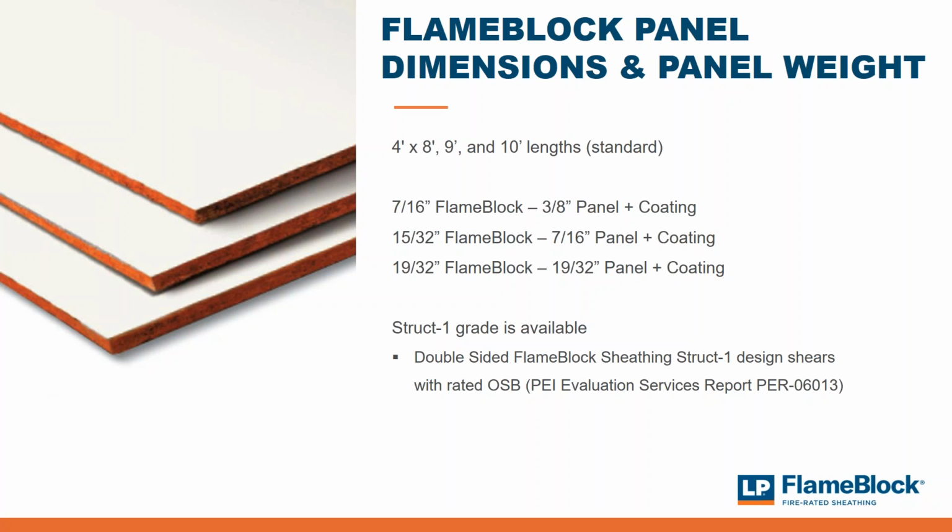If you look at the 7/16 and the 15/32 FlameBlock, it's actually made with the next thickness down of OSB substrate. And the coating's about a 1/16 of an inch, so it will add to that thickness and you get that 15/32. So for instance, 15/32 FlameBlock is actually made with 7/16 OSB substrate plus the coating, but it is a 15/32 rated sheet. When you get to 19/32, it's actually the 19/32 OSB substrate plus the coating, and it's rated as a 19/32 sheet.